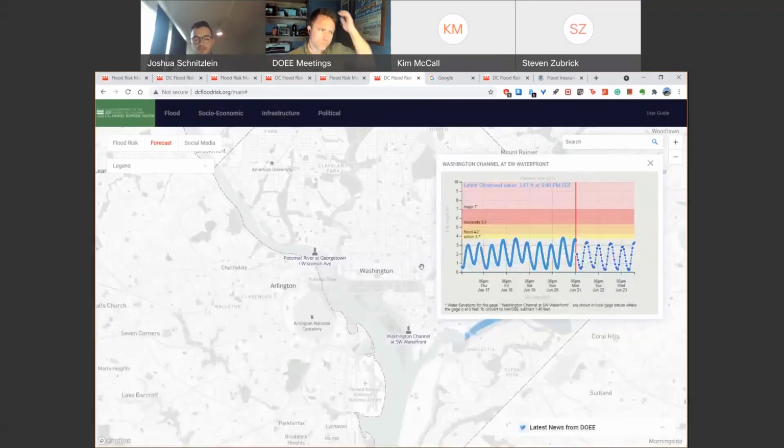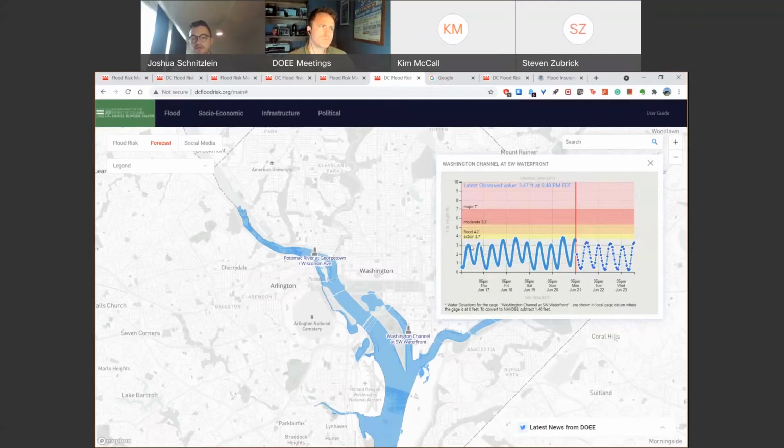What it does is we have stream gauges in the Potomac River at Georgetown, and then also the Washington Channel at the Southwest waterfront. You can click on either of these two stream gauges, and it'll give you real-time information, similar to how Steve was mentioning in his presentation, about what is happening. So you can see here the last observed value is 3.47 feet at 6:48 Eastern Standard Time, and you have a timeline at the bottom showing the level and the height of flooding at these river and stream gauges. As you can see here, it increases into the pink area, into major flooding. And so this is a way for folks to just be alert and have access to see if we're having major flooding or not, particularly tidal or storm surge flooding.